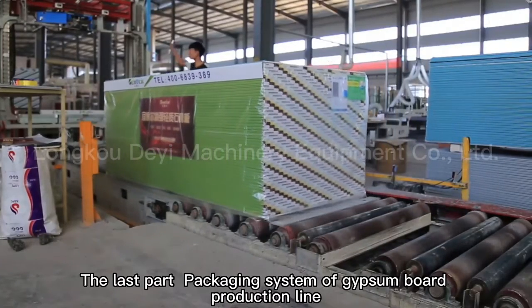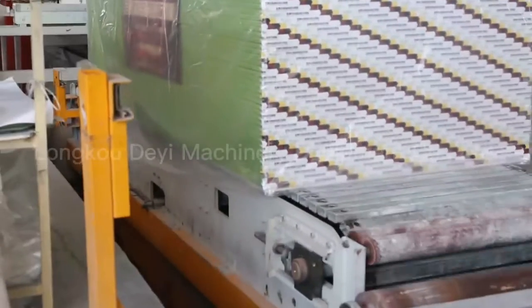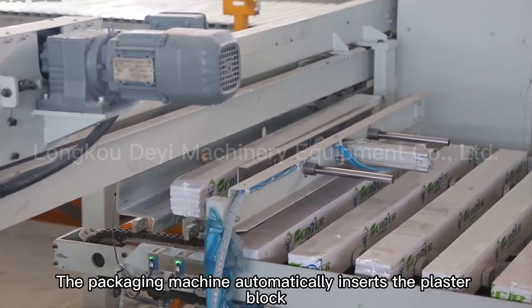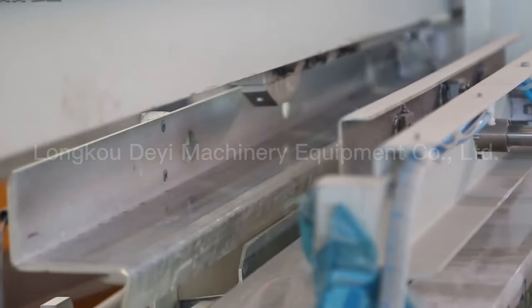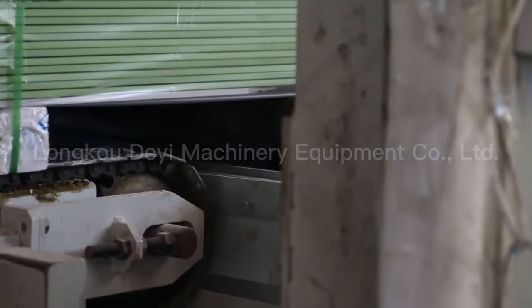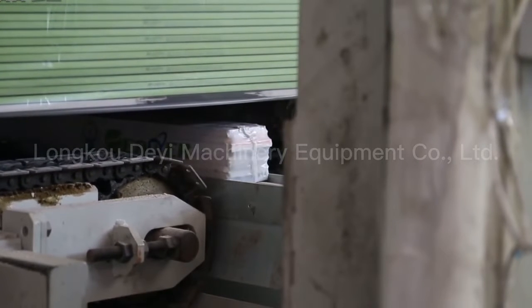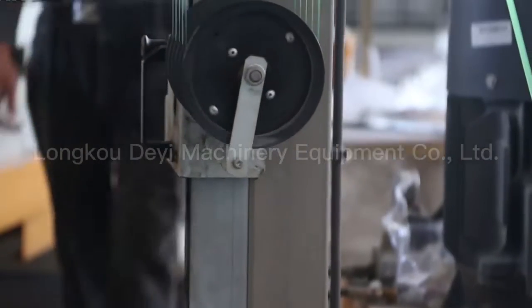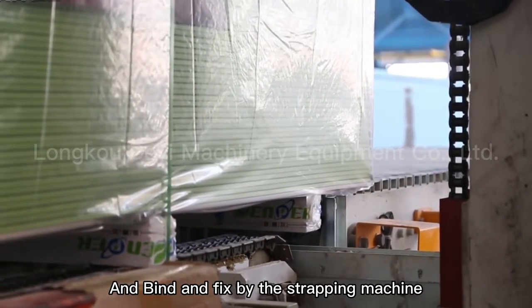The last part, the packaging system of the gypsum board production line. The packaging machine automatically inserts the plaster blocker. And it binds and fixes with the strapping machine.